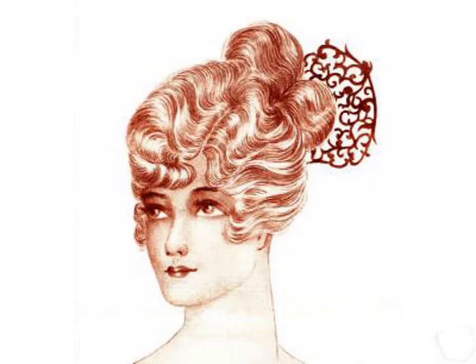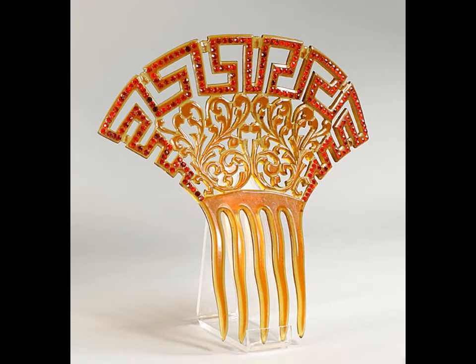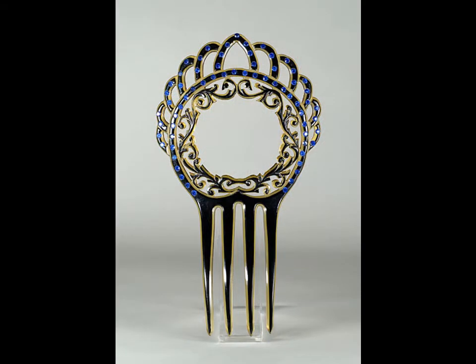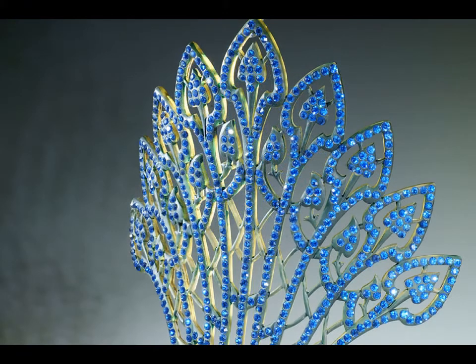Once perms became the rage, a decorative comb highlighted the tight curly hairstyle. A transparent pattern like this red Greek key would have been ideal for that purpose. Or a romantic and discreet coronet. Or better still, a lacy design with graceful blue curves that lend the comb a magical aura.